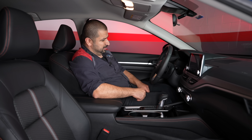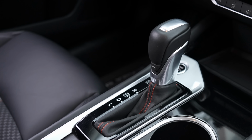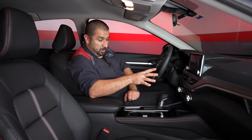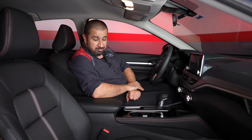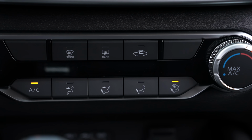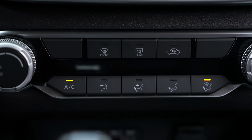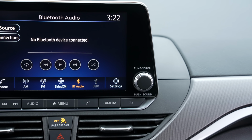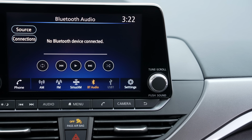We'll talk about those in a second. You look at the shifter. It is a proper physical shifter. No gimmicky rotary dial or buttons or whatever. Just a proper shifter. HVAC controls are manual for this 2025 Nissan Altima, not even auto. Extremely simple to operate. Infotainment system is very 2019.